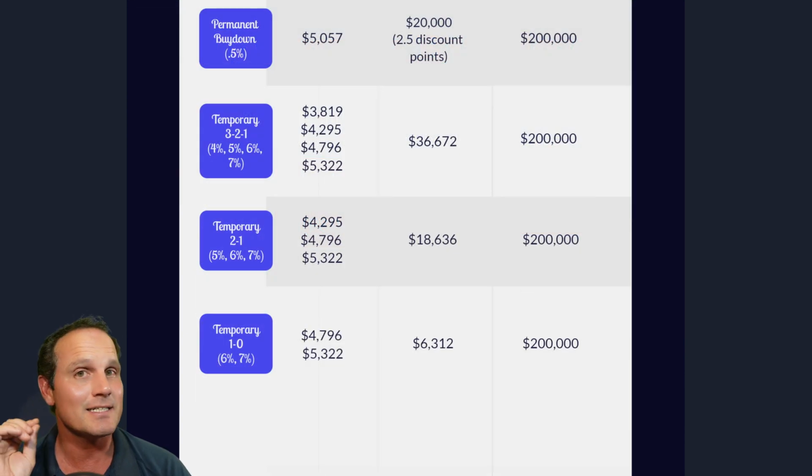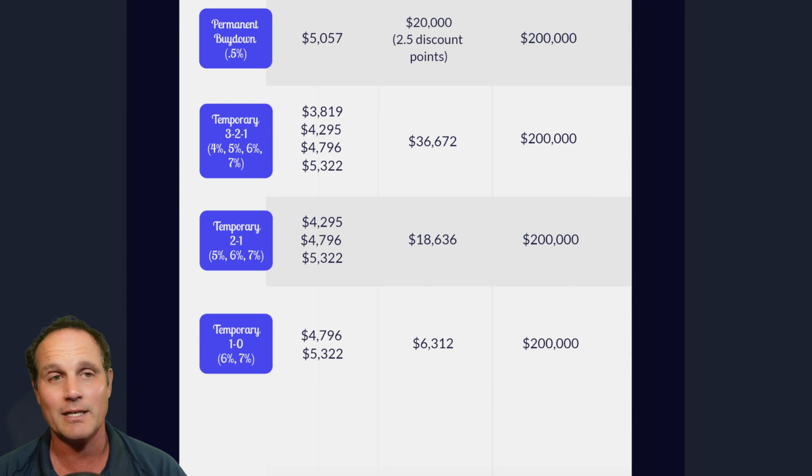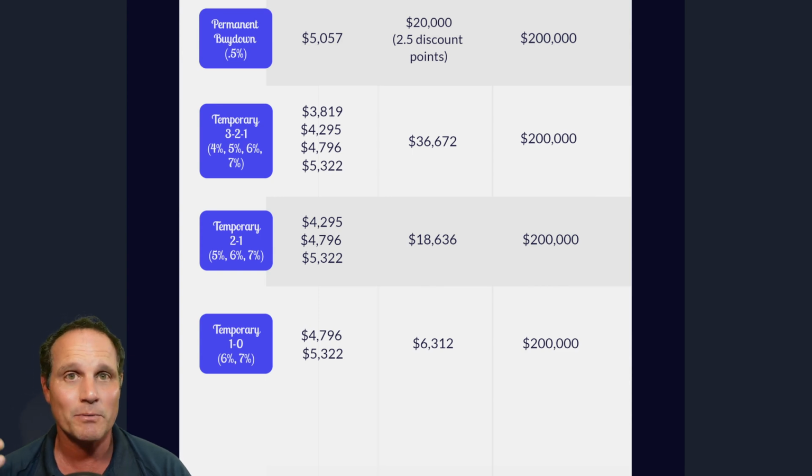Now moving on to the temporary buy down. We've been hearing a lot about these, a 3-2-1 buy down, a 2-1 buy down. We're going to explain why they're considered temporary, and why they may be mutually beneficial for a buyer, of course, lower monthly payments, and for a seller, it's better than doing one other thing that I'm going to show you.